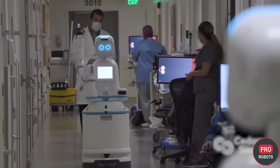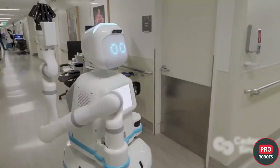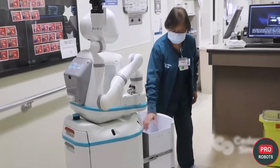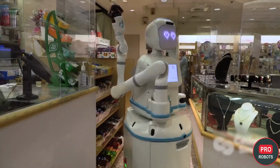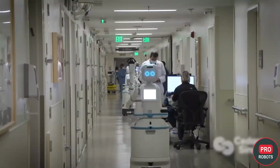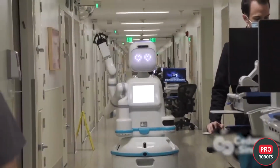Cedars-Sinai Medical Center in Los Angeles has hired 2 Moxi twin robots. They move around the wards and corridors of the hospital, helping nurses deliver lab samples and carry medications and bedding. Patients can even send the robot to the center's gift store. Doctors and patients note that the robots cheer everyone up, which is generally a good feature.